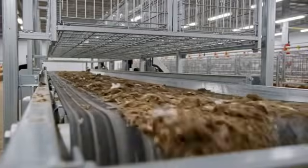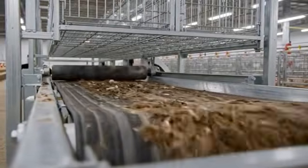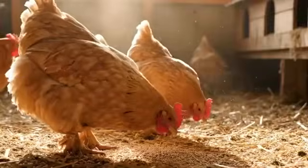Underneath the cages, a conveyor belt slowly moving, carrying away waste to keep the barn odorless and clean. Hygiene focus.